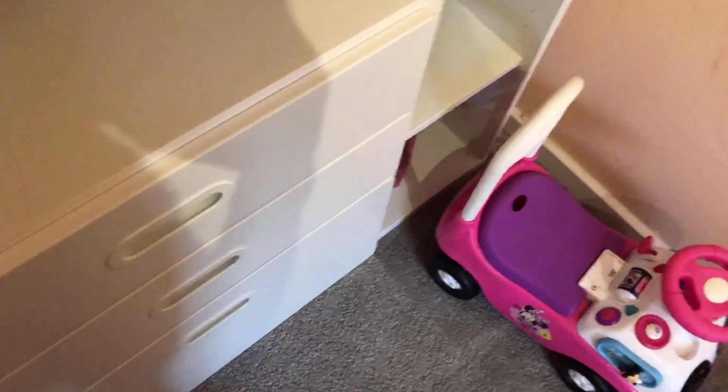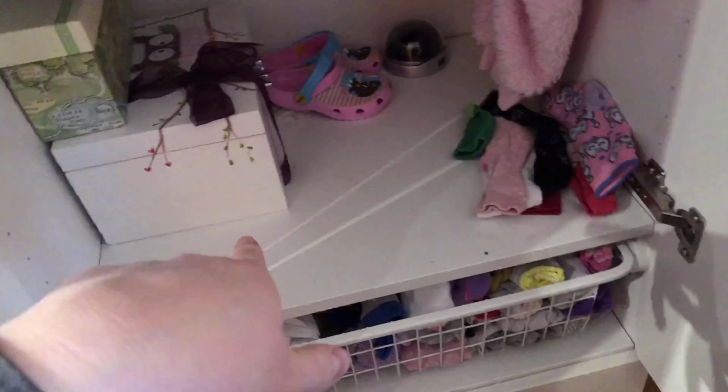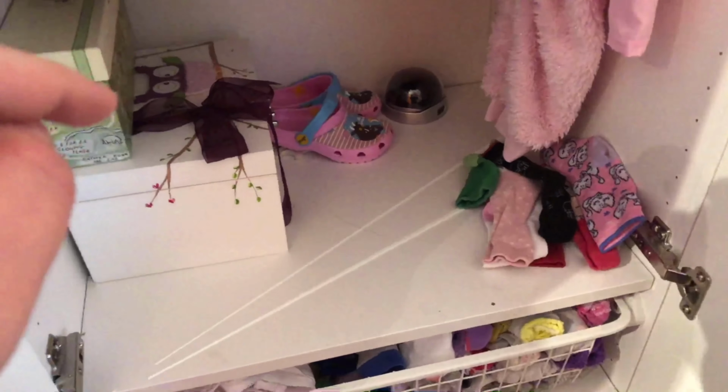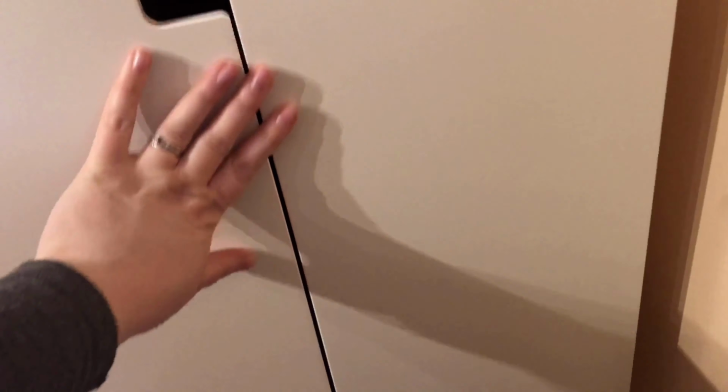But I'm planning to try and move this around. So I'm planning to get another box to go possibly in the bottom of here, I think. And I'm going to put her pyjamas in the bottom of here as well. So we've only got her clothes here because we need to reduce space so we can make space for her big toy cabinet.